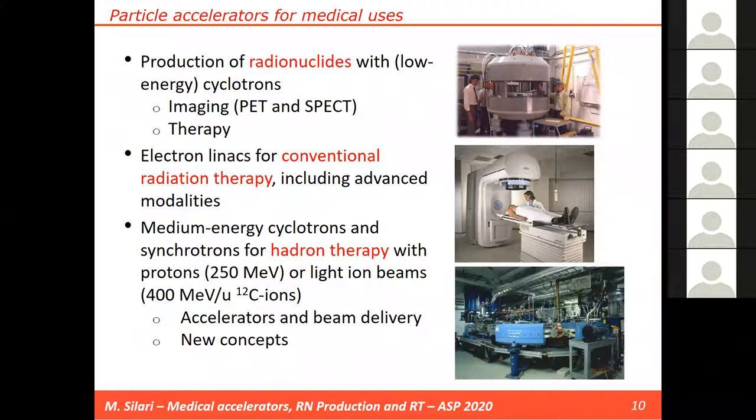Radiation therapy with electron linacs has reached a very advanced stage. And we see a few examples. You have very, very sophisticated machines for very, very sophisticated treatment planning for eradicating cancer in a very selective way.